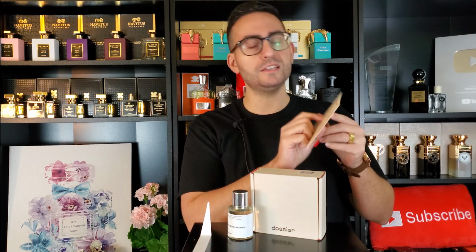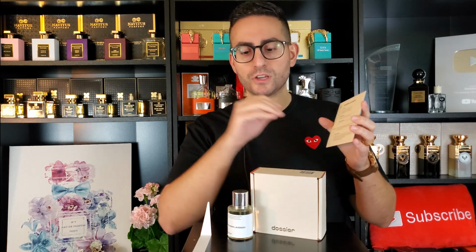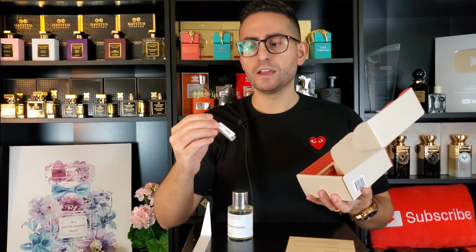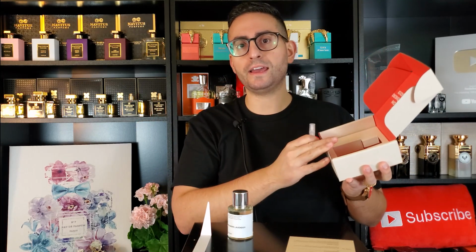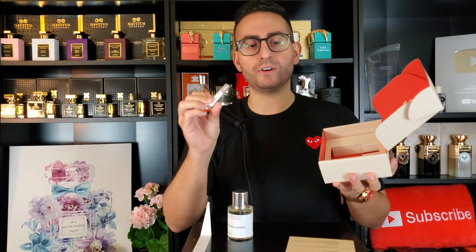This one, for example, is eau de toilette. It's concentrated at 12% aromatic compounds. And conveniently, it has a card in every single box that tells you the notes and the inspiration. Every box that I've received from Dossier comes with a little sample. And they basically say you can wear the entire sample, and if for whatever reason you're not satisfied, you can go ahead and return this for a full refund, which I think is a pretty cool refund policy.